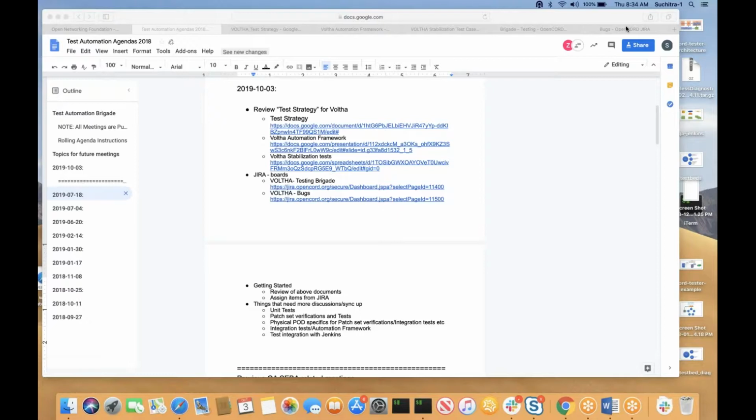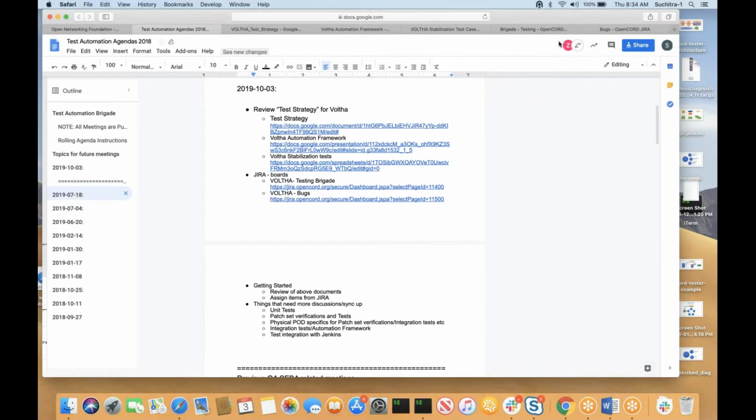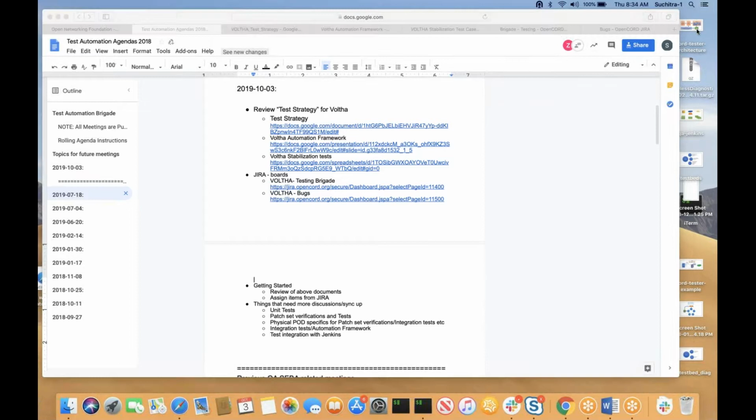So in this first meeting, I put a couple of agenda items, generic items, as part of the agenda, and hope you all can see the screen here. I'm just sharing it right here. So we can go over these items.